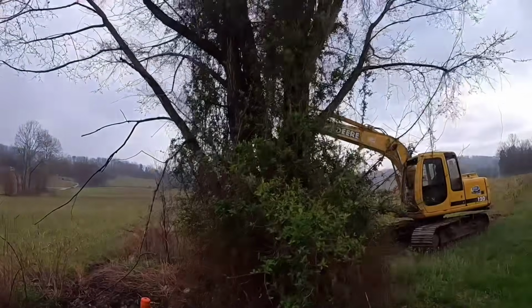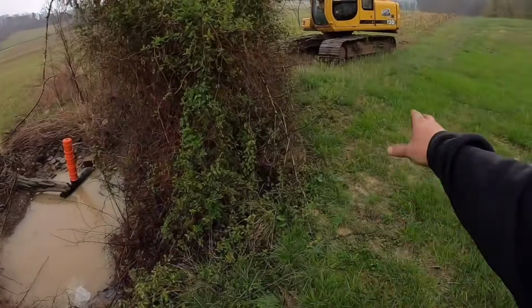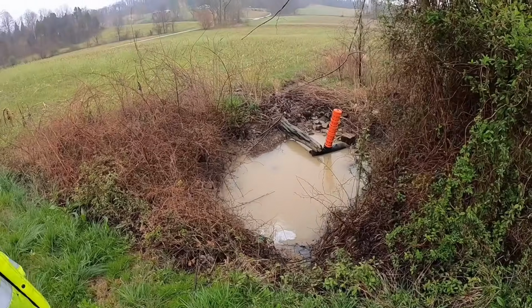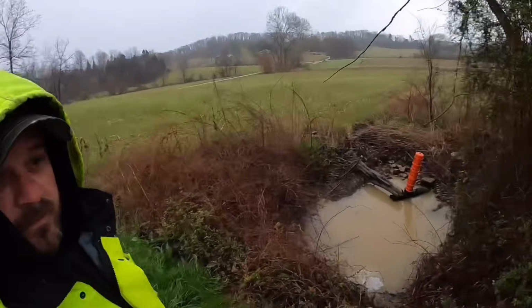First things first, we need to get this lovely, beautiful tree out of the way. That way we can take some of this dirt here and kind of build that dam back up, make this look all nice and pretty. Okay. All right, you ready to destroy a tree? Let's go for it. Destroy the tree and nothing but the tree, okay?